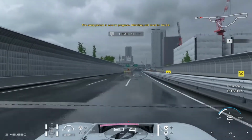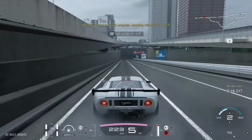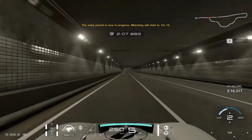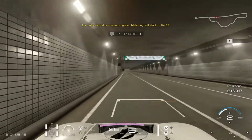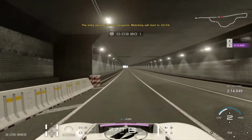We don't want to send the car into the barrier on the left hand side, as I had demonstrated at times throughout the week where I was completing these races. So we're heading down the hill now. There's pit entry, there's the finish line up ahead. It's going to be a 2:14.8, which is like 1.5 seconds quicker than what I could do in the Subaru.